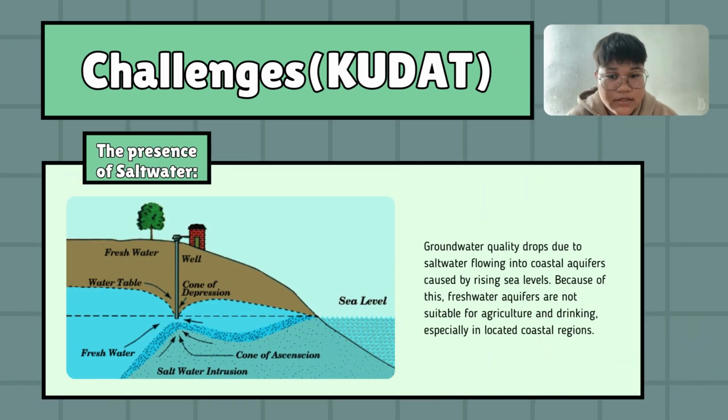The second challenge is the presence of salt water. Because of the location of Kudat, the groundwater is exposed to saltwater intrusion. Groundwater quality drops due to saltwater flowing into coastal aquifers, caused by rising sea levels. Because of this, freshwater aquifers are not suitable for agriculture and drinking, especially in coastal regions, which is Kudat. And also, because of the slow refill of the aquifer, the sea water can intrude into the aquifer and cause contamination of fresh water due to saltwater intrusion.